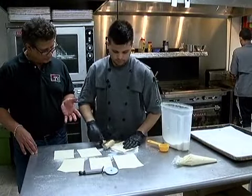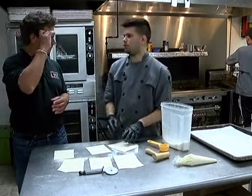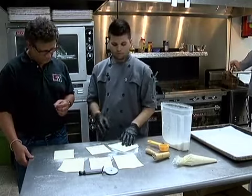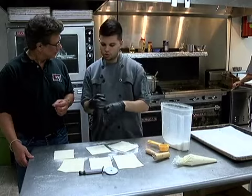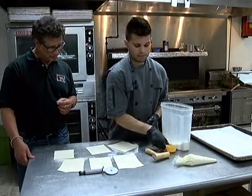Now, when you cook them, how long do they cook and at what temperature in the oven? You cook them for like 15-20 minutes at 325. Because you want the cheese to be melted, you want the sugar to crystallize, and you want them nice and puffy and golden brown too.